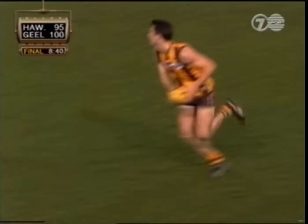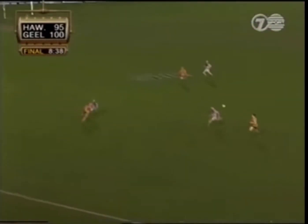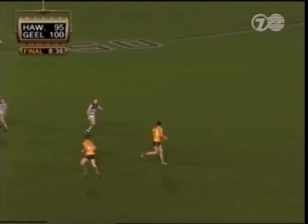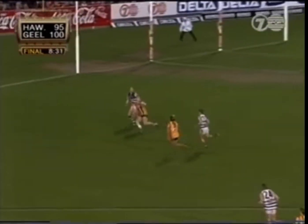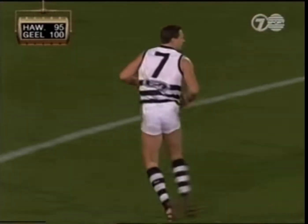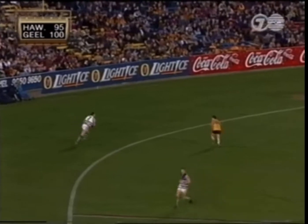He'll link up with that player over the top. Streaming out of defence. It's Rawlings. It's a low kick. It's a good one. Now it's Holland's turn to send the Hawks into attack. He'll go for C.Treleven, who's been magnificent. Graham has lifted in this quarter, though. No doubt about that. Takes the mark.